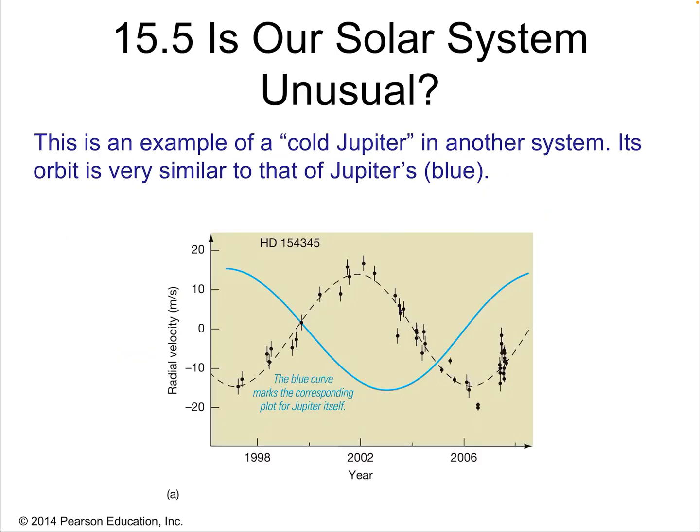All right. So here's an example of a cold Jupiter, that's like our Jupiter, in another system. So actual data from a star system labeled in a quite poetic way, HD 154345, right? All right, so its orbit is very similar to Jupiter's, right? This is truly a Jupiter clone, which is pretty neat to really find a planet that does the same thing.